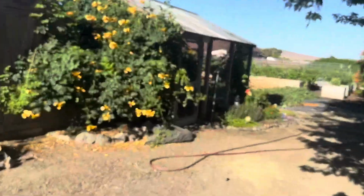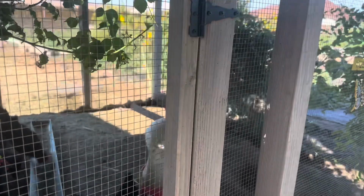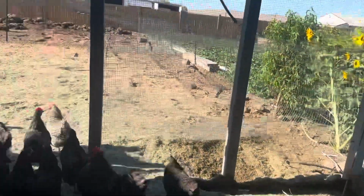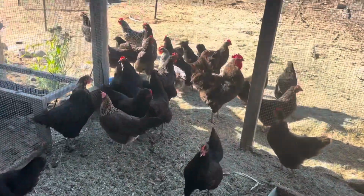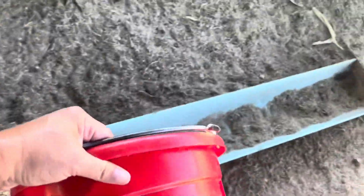I give them layer crumbles and a mix of corn. The corn we get in 2,000 pound totes, so I just cut the layer crumbles to make my feed go a little bit further for the chickens. They also get a lot of weeds and a lot of scraps, and we tend to pour our mowed grass in here too, so they can get all the bugs out of it.